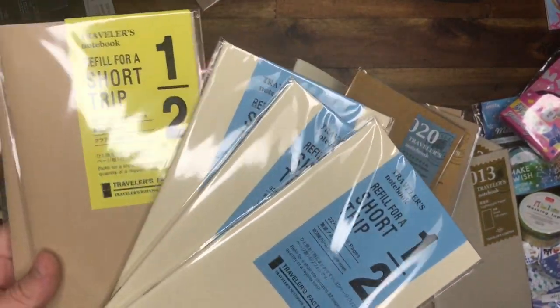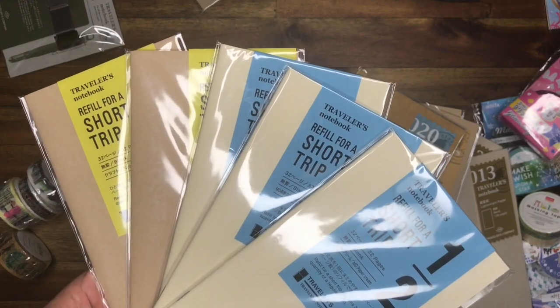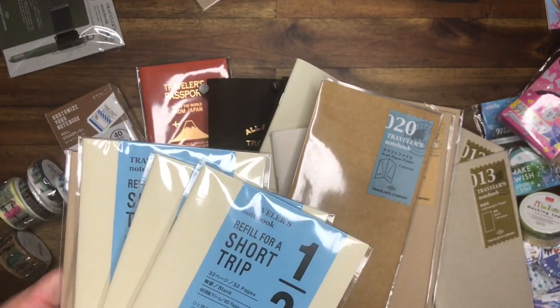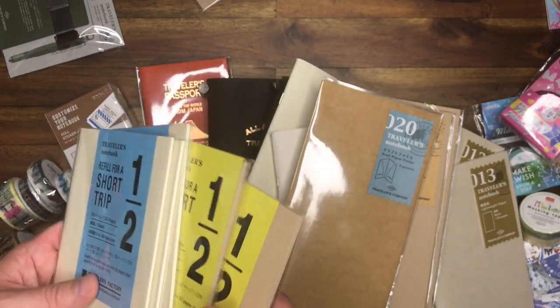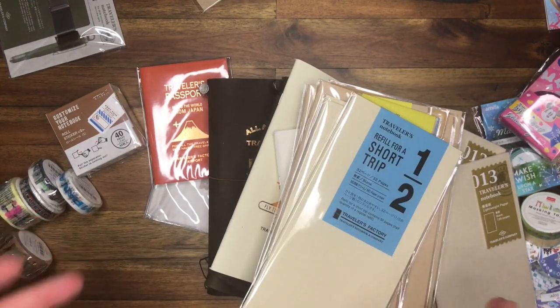And here I got these refills for a short trip, which are basically half the price and half the book. So if you haven't seen these, I think these would be great if you're someone that's into a lot of collaging and tip-ins, and you find that maybe your inserts get too thick and start cracking the spine and everything. Maybe stuff like this might help you out, I don't know. I'm curious to use it all. I'm pretty sure it's exactly the same thing, just half the book, and it was half the price.